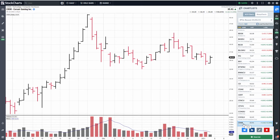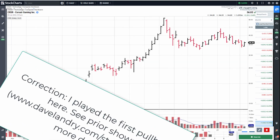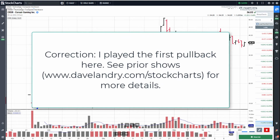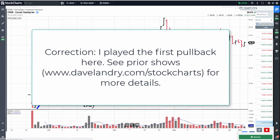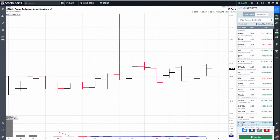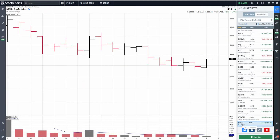Now here's one that I did play, and I think I played it twice if memory serves. I did flip out of it and stopped out a remainder of my shares. And again, a lot of these, I did cover them in prior shows. This one's kind of sideways, narrow range, light volume. Okay, you get the idea.